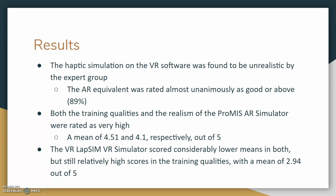The VR LapSim VR simulator, I wrote, scored lower in both training qualities and realism. Specifically, realism was very low. I think it was 2.15. But honestly, it was relatively high in the training qualities. A mean of 2.94 out of 5 isn't great. It's not remarkable, but it's a lot higher than I thought it would be.